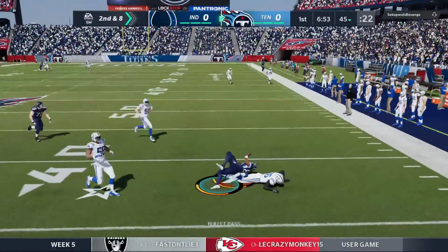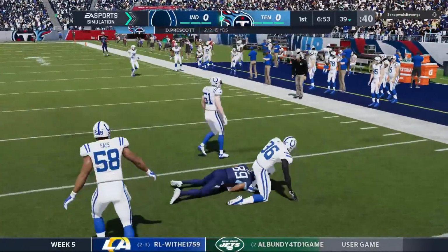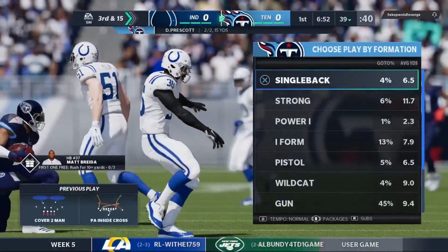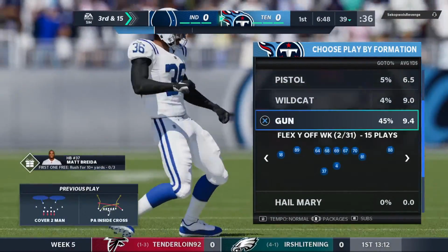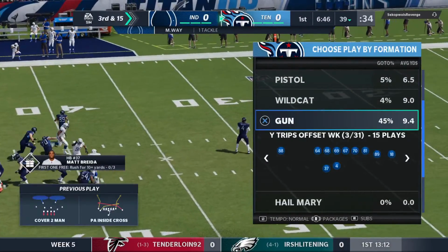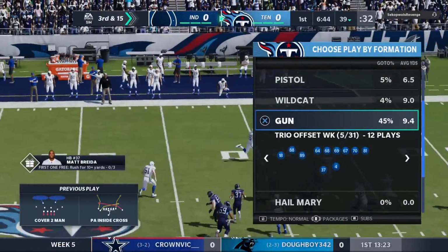That's going to be caught by Kirk. And the play goes nowhere. Losing yardage back near the 40 at the 39. It'll be a loss of 7 on the play. And they're going to face an uphill battle here on 3rd and long.